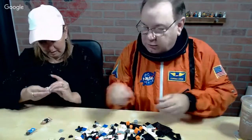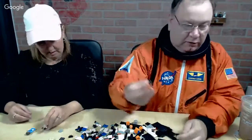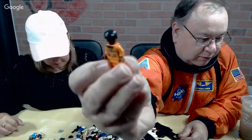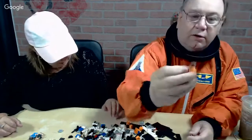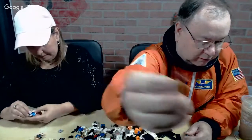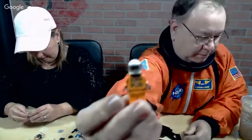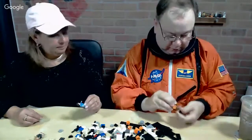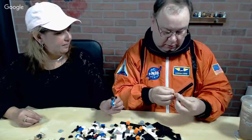Who's up next? Let's see, Mae Jemison. Here's her helmet. She's got two-sided printing on her pumpkin suit there. Two-sided printing on her face, a smile and a big smile. Hard to see, sorry about that. And she's also got a helmet, because she's an astronaut. This woman has been to space and is smarter than you and me put together.